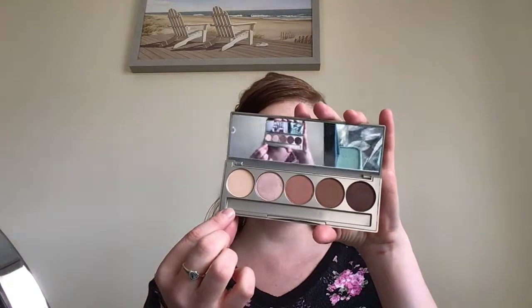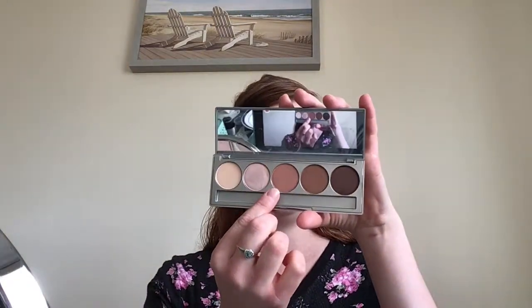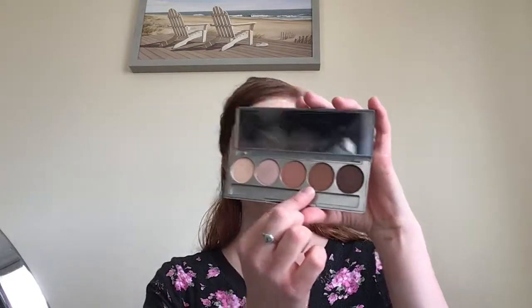The first one, right here, is a neutral apricot. This one is called Champagne Shimmer. This is Universal Blush, Sun-Kissed Bronze, and Coffee Shimmer.